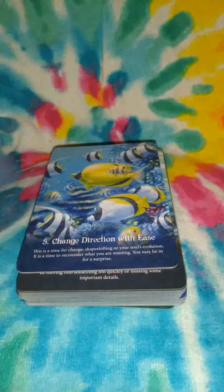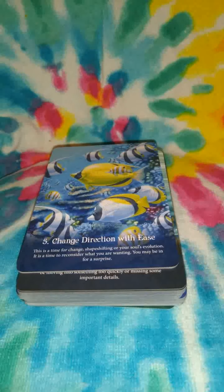Ooh, I really am in love with this deck. So, Change Direction with Ease. This is a time for change, shape-shifting, or your soul's evolution. It is a time to reconsider what you are wanting. You may be in for a surprise. Wow. Looking at the Underbelly. Be sure that you are using your time in the best possible manner. You might consider taking time to organize yourself, or perhaps a project you are working on could use some fine tuning.